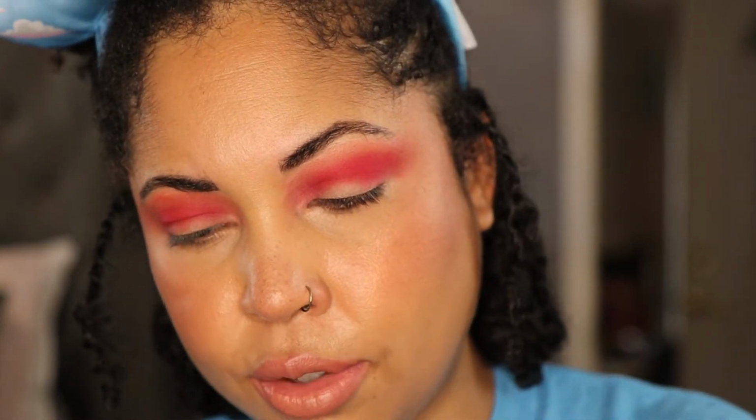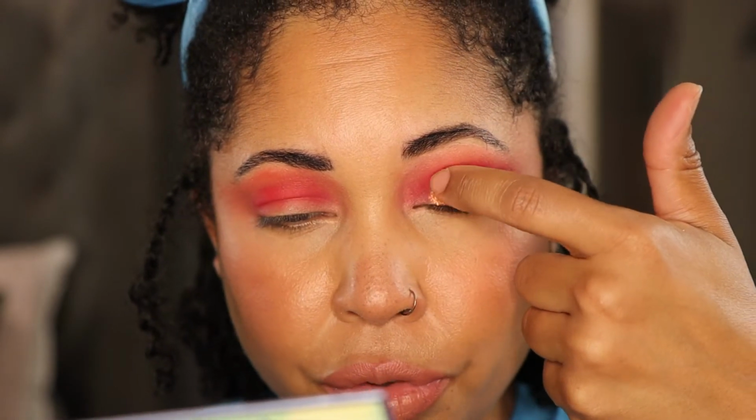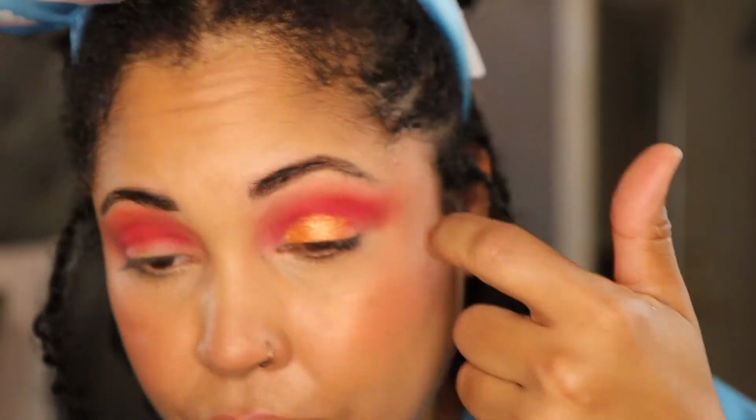What a predicament, because I don't know what I want to do, but I love this. This is giving me the little tropical vibes. So Swallowtail is this color right here. It's like a little peachy copper. I am gonna put that right here on the center of the lid. Usually I spray these, but I was moving too fast just now, so we're just gonna use it as is.